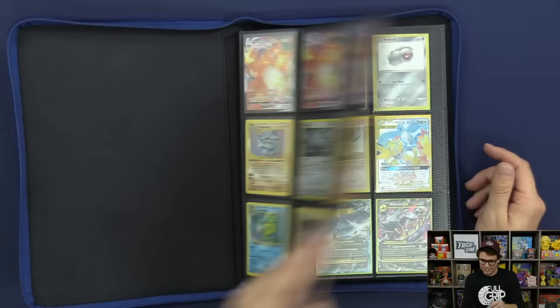It's like a see-through card, right? Which is kind of cool. How do you grade that? It's like a piece of plastic, right? But I guess it was able to get a 10, so that was kind of sick. This is, I guess, some kind of secret rare from the Topps packs.